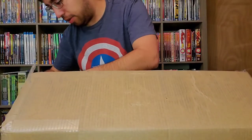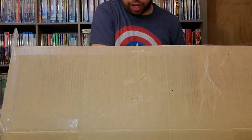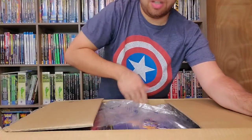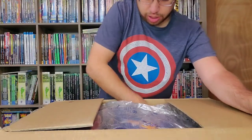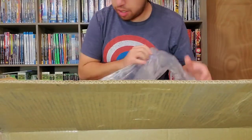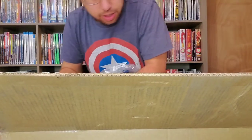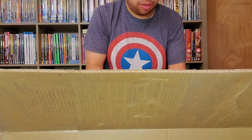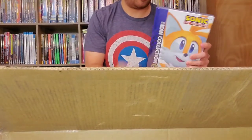Holy crap. There is so much space, like right here. Sorry, right here, there's this massive gap of space, which is not good for stuff to be moving around in. Oh, jeez. Well, here we go. Oh my gosh, this is packed so terribly. This is amazing.